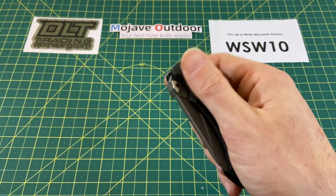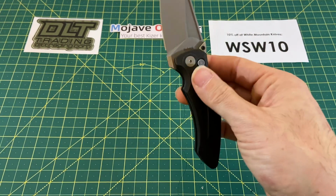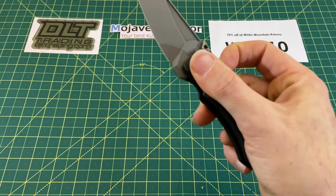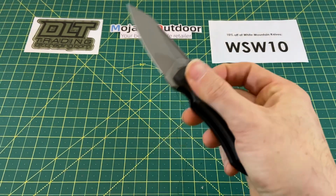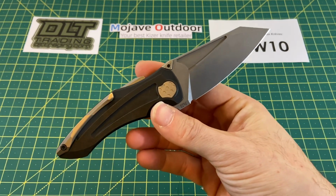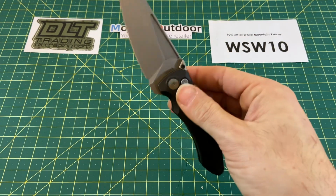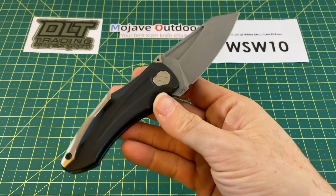I think overall, if you're comparing it to like the ProTech Malibu, I probably like the Malibu a little more as a button lock flipper. But this is not far behind, and these are made in a lot smaller batches, so they're harder to get. But in terms of just overall aesthetics and quality and action, it really is a great knife, and I really do enjoy it.